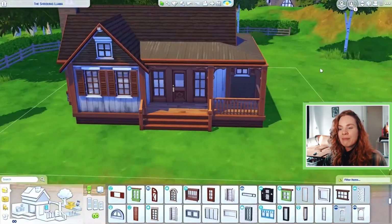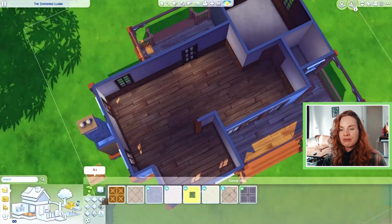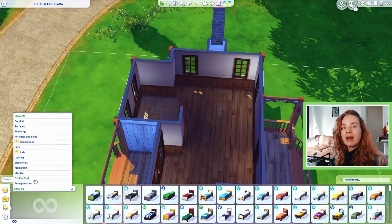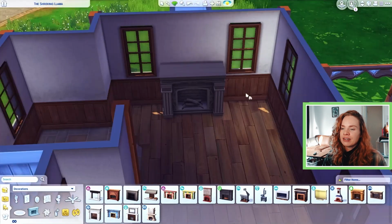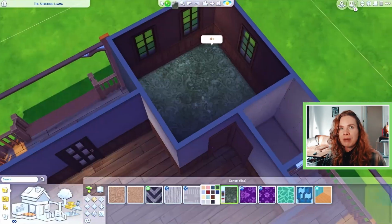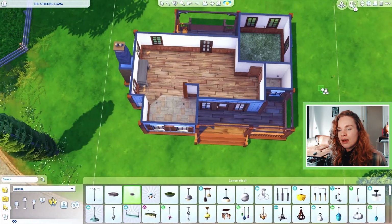So I am thinking of doing another limited pack build. It's been a while since I've done a limited pack build, so I feel like I'm overdue. I need to actually try that again. And I'm thinking maybe I could make a little apartment in San Myshuno with only base game and City Living. Maybe that would be fun.